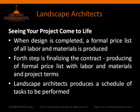Your landscape architect produces a schedule so you know exactly when work will be performed and how long it should take to be accomplished. You get to see your outdoor environment transformed into your vision.